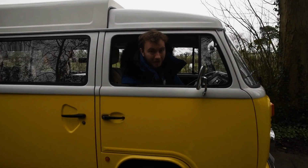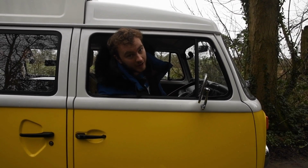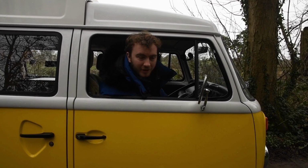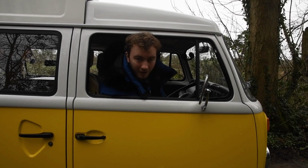So you see my thoughts on the camper van? It's not the most luxurious, it is definitely not the easiest to drive, but it does give you a big smile, and it puts a smile on everybody you drive past as well. I've enjoyed my time with it.